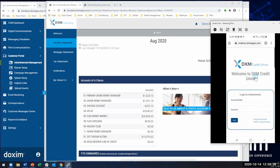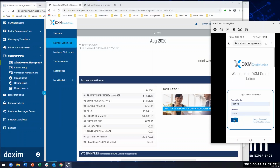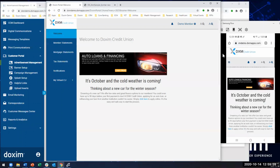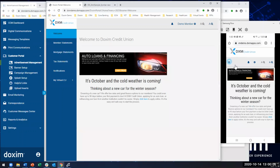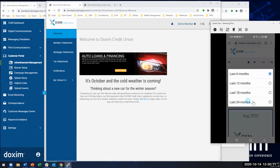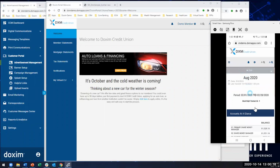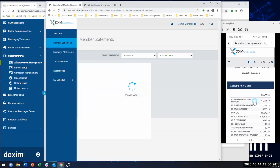The customer experience, once they click through, is to potentially land on a login page of your existing customer portal. And upon entering the microsite that we can deploy on your behalf, you can see that the mobile phone view is very streamlined. As you move through to member statements and HTML statements, you realize that the HTML view is that much more compelling once you look at it from a mobile phone perspective.